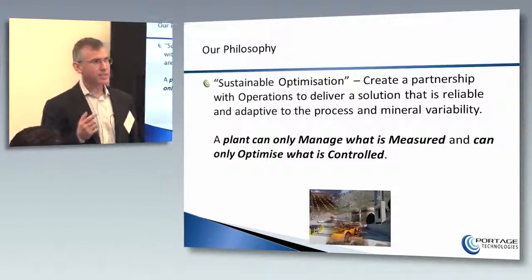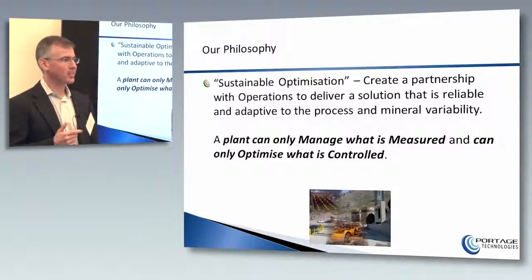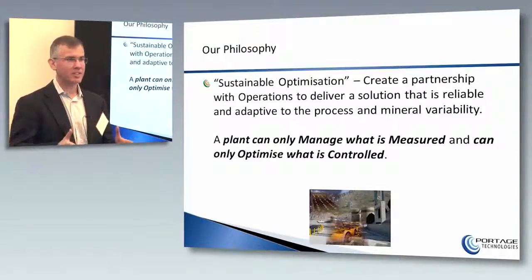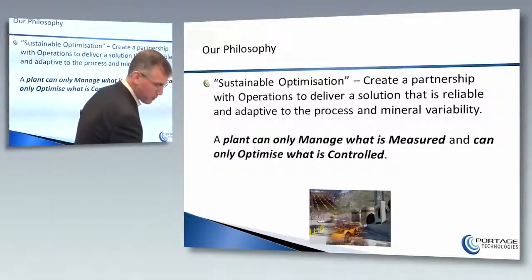It's key to recognize, though, that we can only manage what's measured and we can only optimize what's controlled. Really important, including for our operator that's sitting there in the control room. If he can't see what's going on, if he doesn't have an understanding of what's happening in his circuit, he can't manage it. So he can't be running blind.